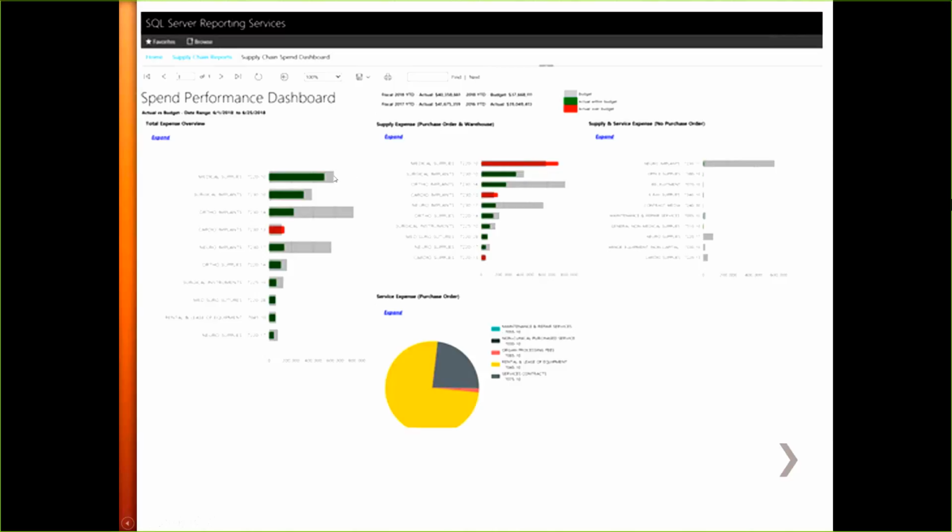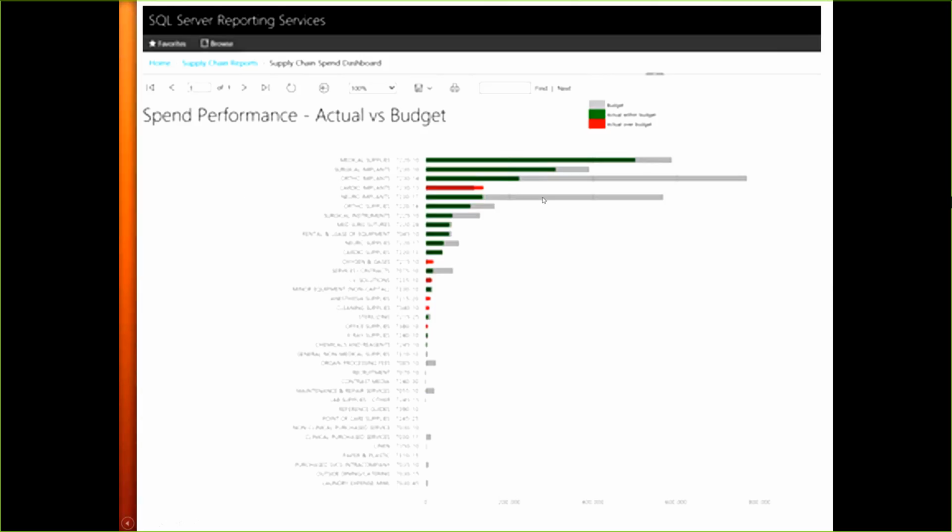And they wanted charts that compared budget, the item in gray, which was what was budgeted, to their actual, which is either the green or red. If it extended past their budget, it was red, and if it was within budget, it was green. On this first dashboard, it just shows the top 10 accounts for each of those. And then if they click expand, it goes to all of them, not just the top 10, breaking it out that way.